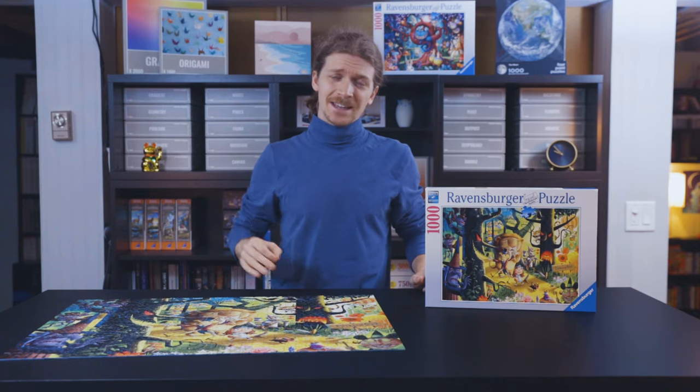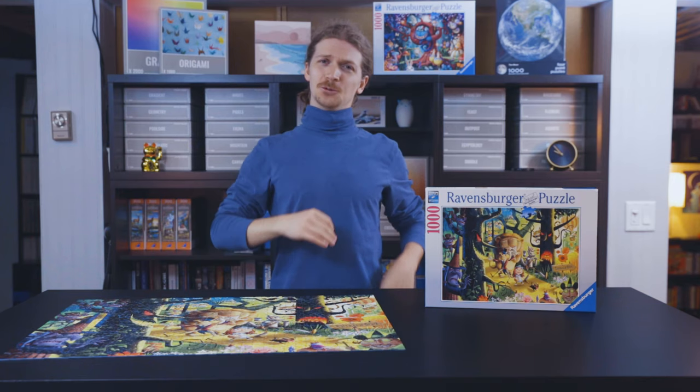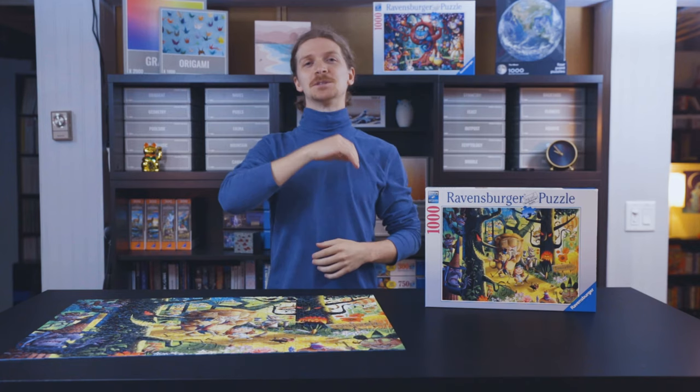Alright, enough talking, now is the time to start the time lapse, so without any further ado, here is Lions, Tigers, and Bears Oh My by Ravensburger.